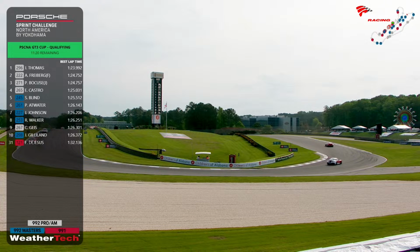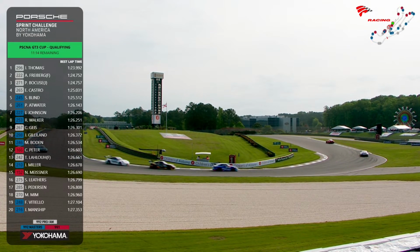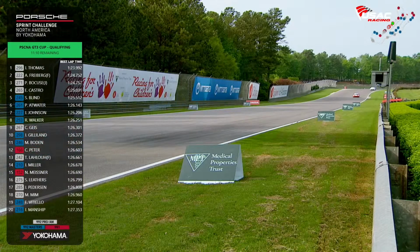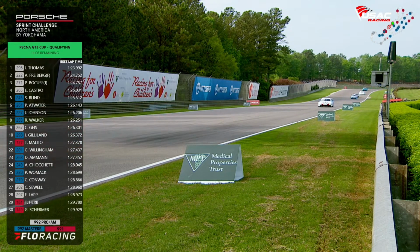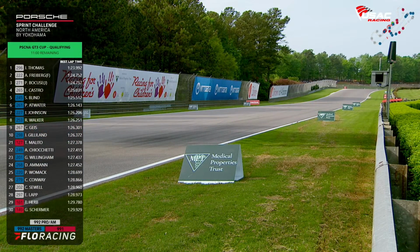Therese Lelou, with her latest lap, has put her into 13th overall, kind of sandwiched between those two 991s. She's racing in the Pro-Am category, and it looks like she is actually 6th position with that lap. Looking up and down pit road right now, Jared Thomas still sitting on pit road, standing on his time of a 23.9.